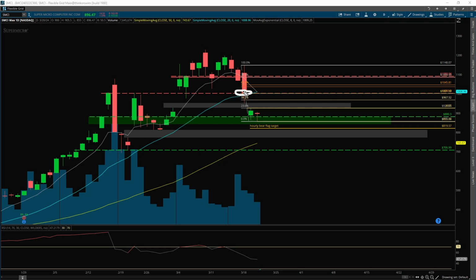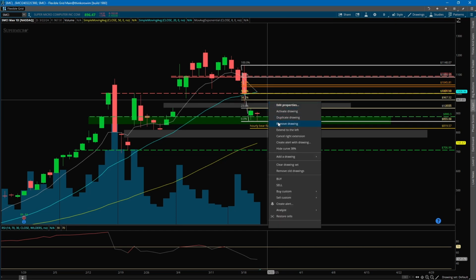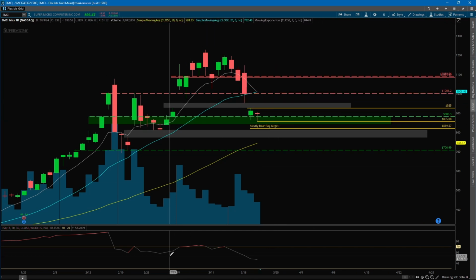I think right here, if you get to $1,000 psychological, you see we closed right there, shot down, touched it again there. We wicked here, and the 20 period moving average is right there as well. If we can get up there, that's going to be a really good short entry. I'm not long-term bullish. Like I said, I'm playing both directions, so I'm playing the bounce, letting that give me some profit to the reshort.